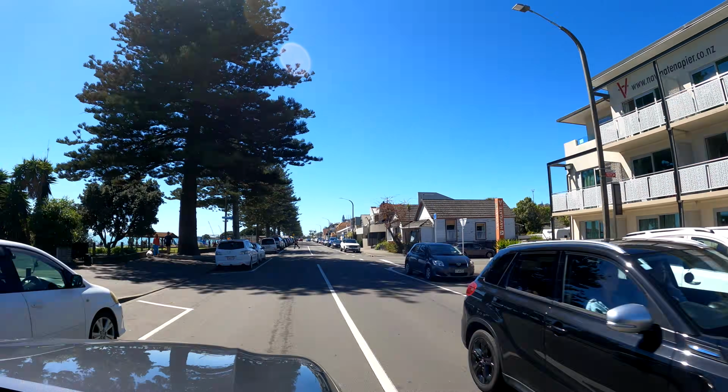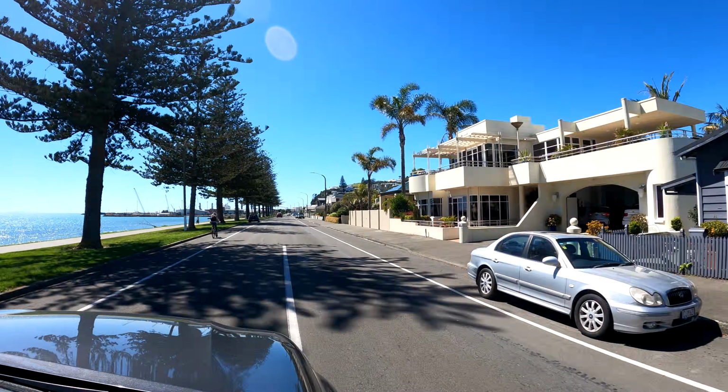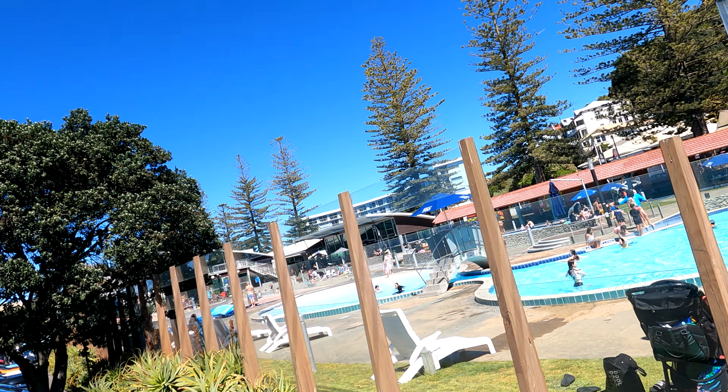Over the past several years, the Napier City Council has invested a lot of money in upgrading this whole waterfront area. There's so much to see and do.